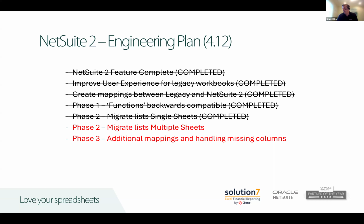We have the ability to migrate customers' workbooks. One problem with the way the solution was implemented is that it only worked on a single sheet basis. So we've now moved from migrating a single sheet at a time to doing all of the sheets in the workbook. And hopefully, with a fair wind, I'll be able to show you that as part of my demo today.